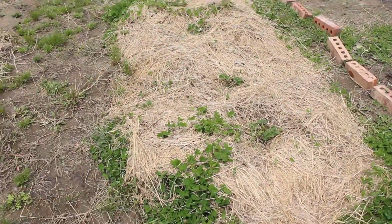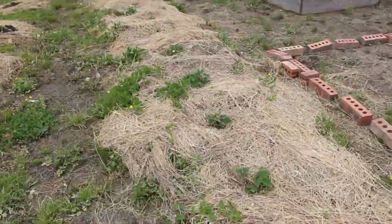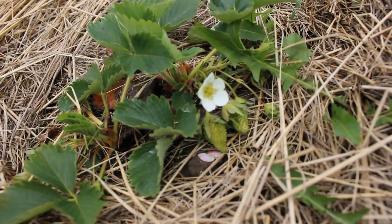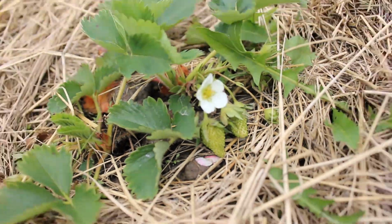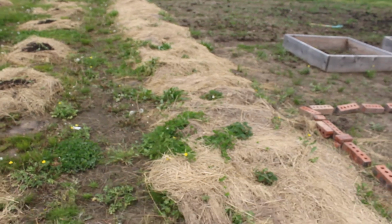So then we've got our strawberries here. They're doing really good. Lots of buds. And then right over here, we've got some little tiny berries. Doing so good. Look at that. Our strawberries last year did not produce anything, so I'm excited.